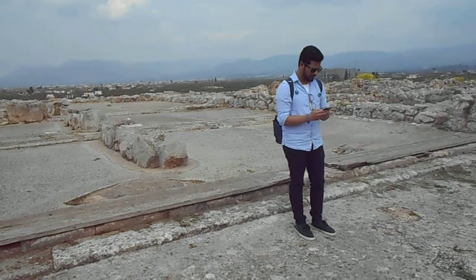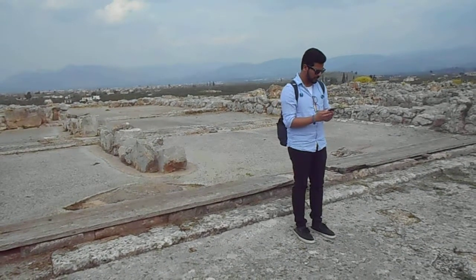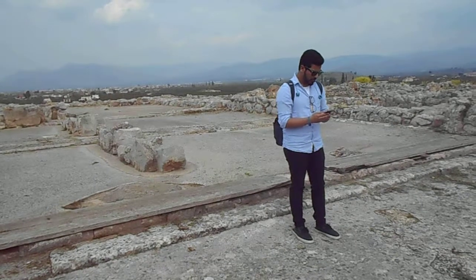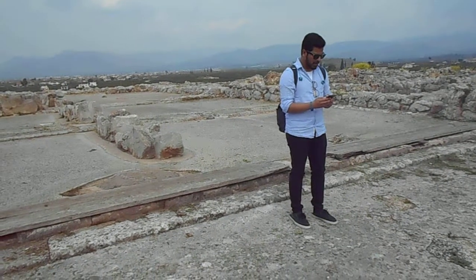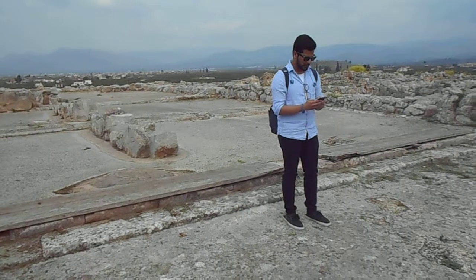The main court, around which the apartments of men are grouped, was surrounded on 3 sides by a colonnade, that is, rows of columns supporting a roof. The main court gives access by triple doors to an antechamber and thence through a door to the megaron. The megaron itself was the main and the most important room in the palace.